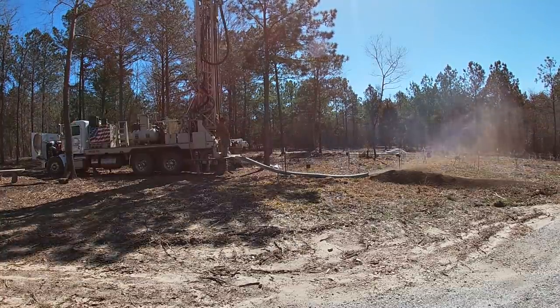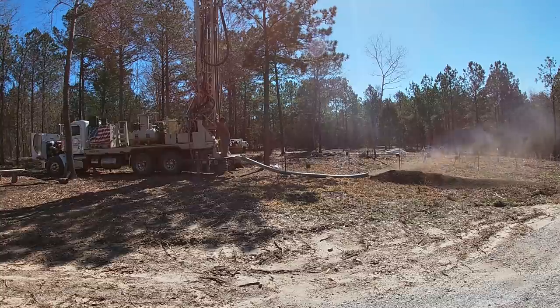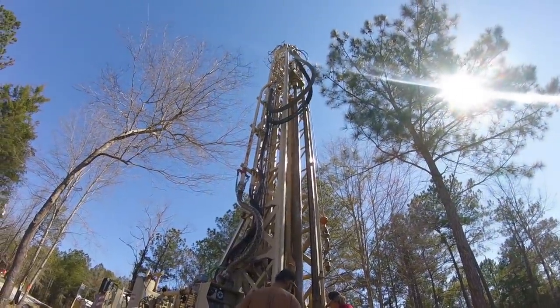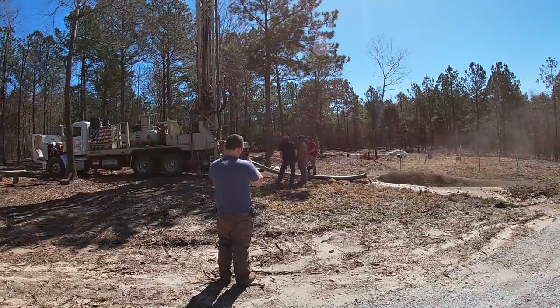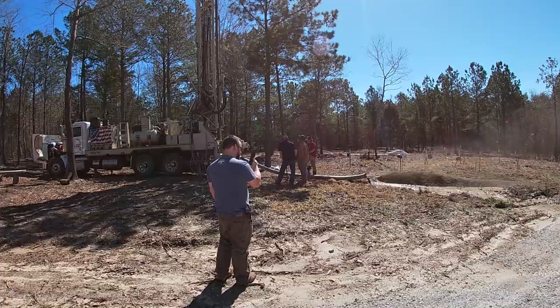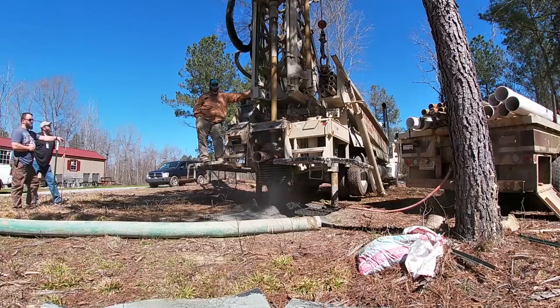Because this is a rock well, they do have to add water down into the hole to keep their bit cooler while it's trying to drill through this rock. So some water you see coming out is just that. But at around 200 feet deep, we hit water at 10 gallons a minute. And we're gonna keep drilling a little deeper.